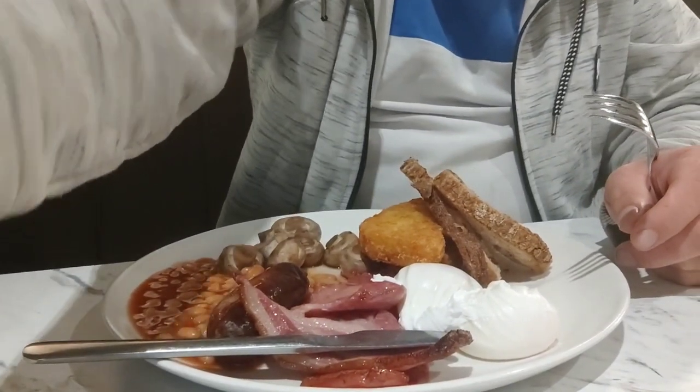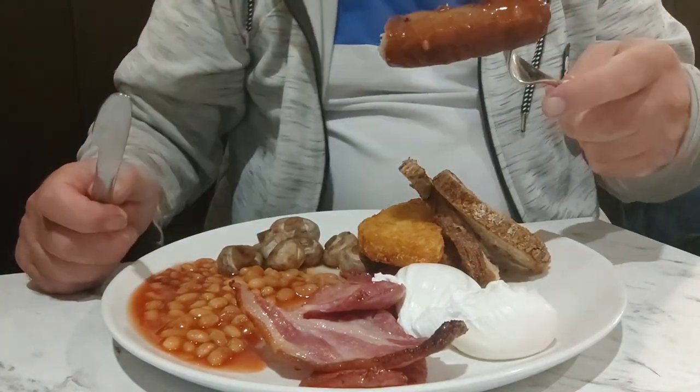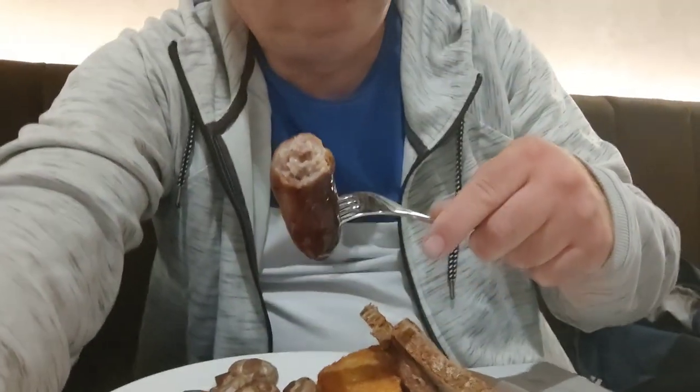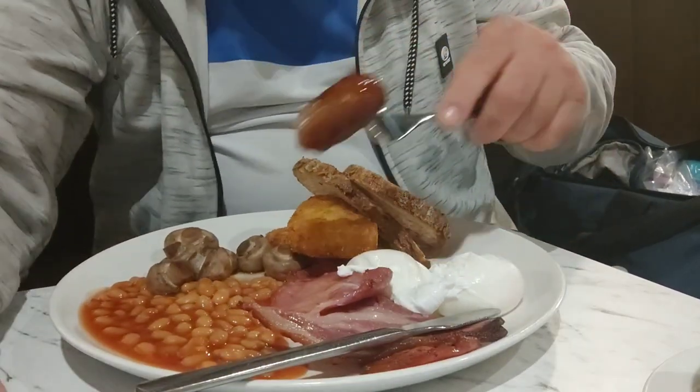Right. So there we are, there's the breakfast. We've got a sausage. Not the biggest sausage in the world, is it? But it tastes nice though, blimey. That's a nice decent sausage, that is. That's what you need at 4 o'clock in the morning. That is gorgeous, delicious. Oh yeah, I like that. Let's dip it in the beans.